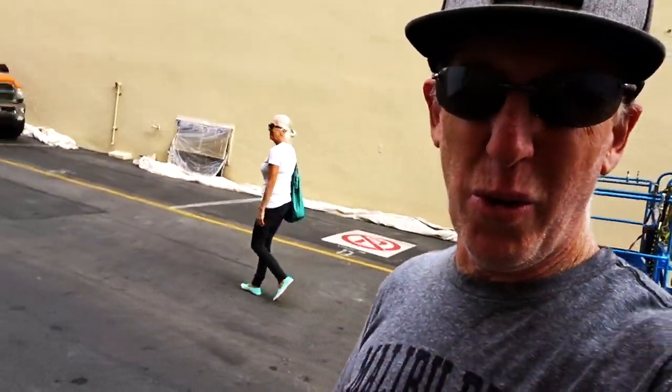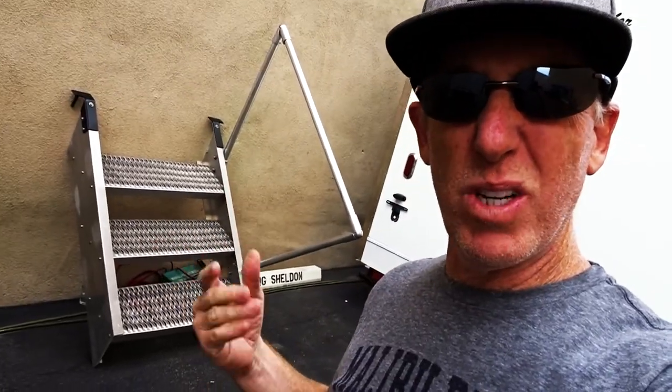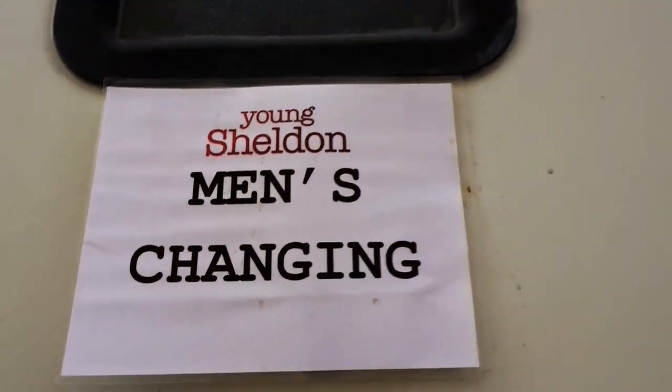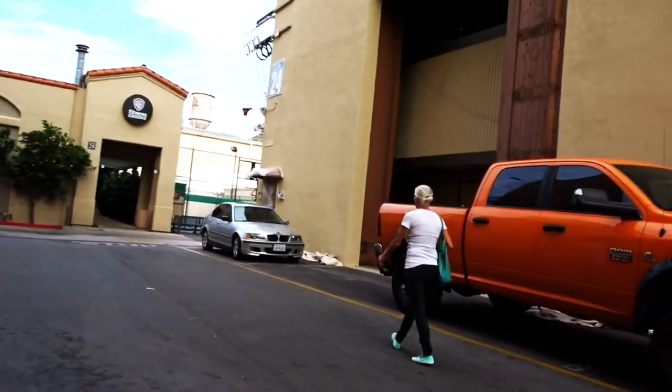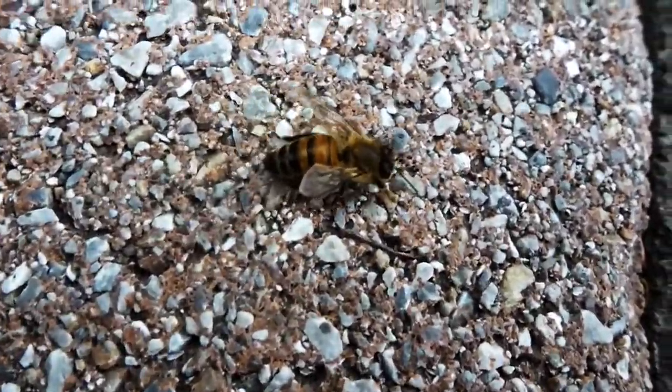Some things in this studio are a little strange. For instance, this set of stairs that go up to a wall. I'm not really sure what that means. That's real, not a prop. That's the real deal right there.